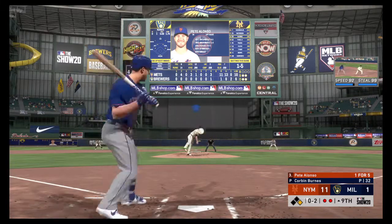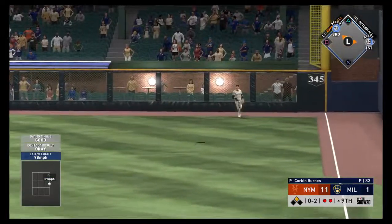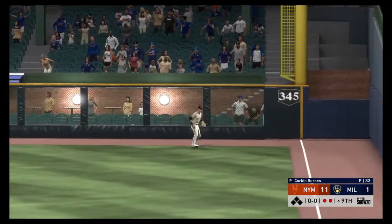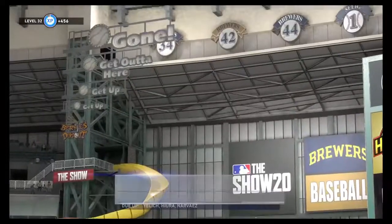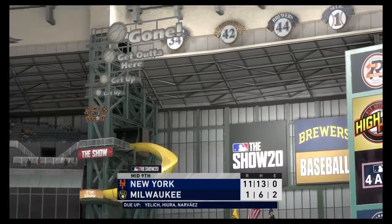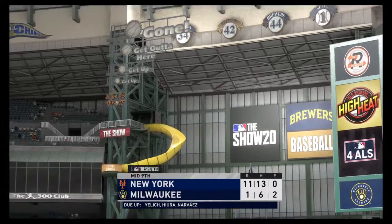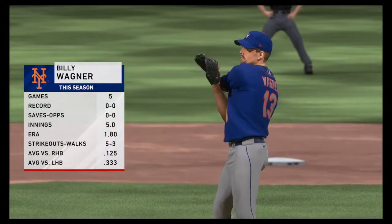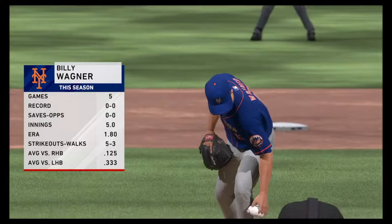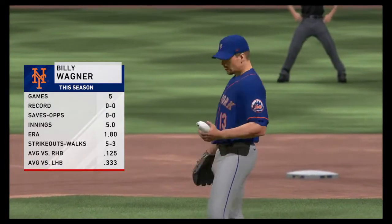Another 0-2 home. There's a swing and a drive hit well out to right field. Yelich going back to the track, and he makes a nice catch on the track as that ends the inning. Mets leave 1, but they're on autopilot, 11-1. Billy Wagner, a little 5'10" southpaw, comes in out of the bullpen to do the pitching. Number 13, Billy Wagner.